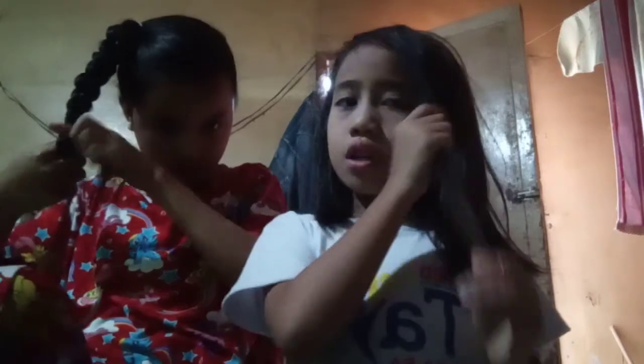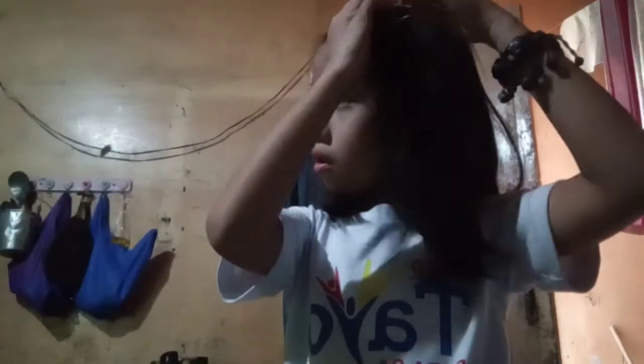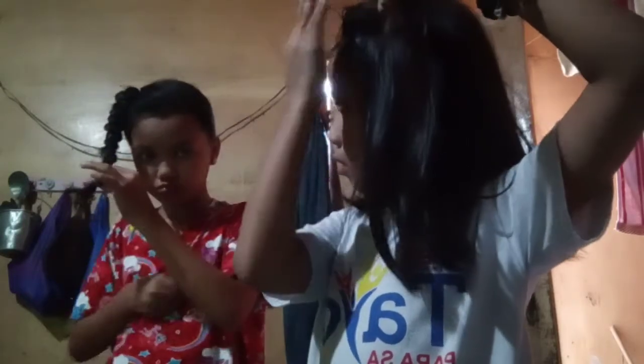I'm gonna do the pink one. My hair is so long. This is longer than that. Soon I will have my hair longer than hers. But that's okay, it's gonna get longer. Hey, your hair looks okay. Ow! I think I have a pony.